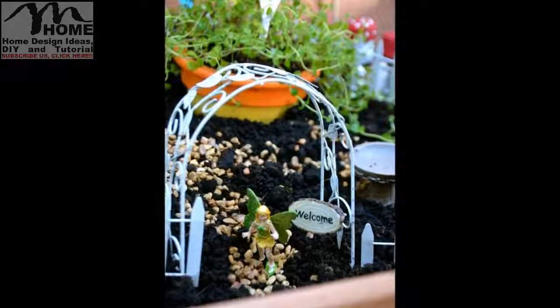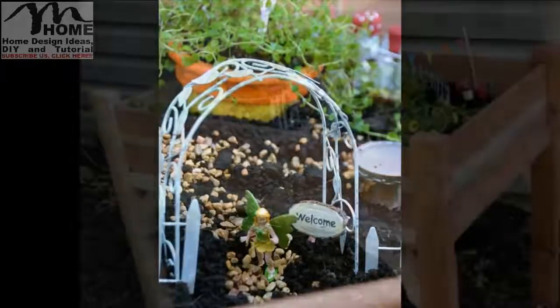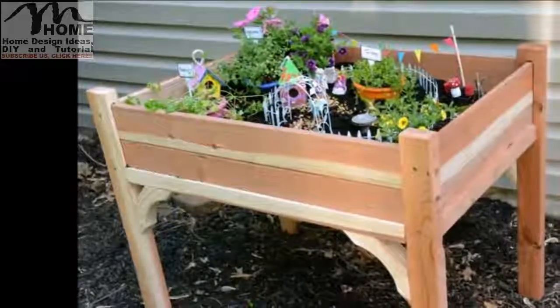Some of our fairy accessories were free or very low cost: a toadstool table and chairs made from a champagne cork, a bunting made with string and colored electrical tape.